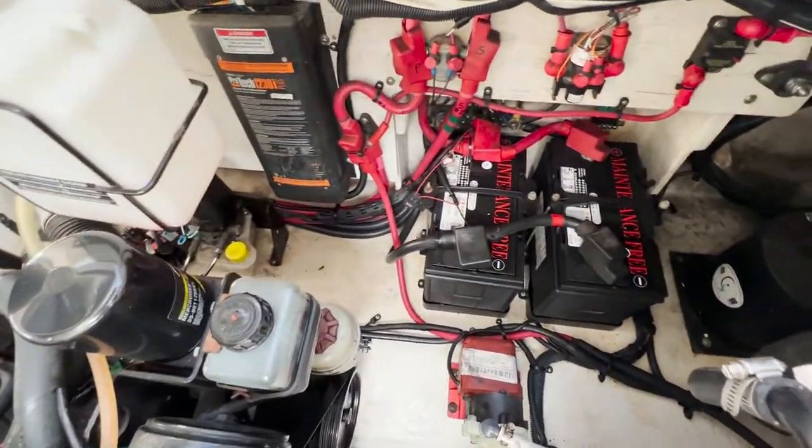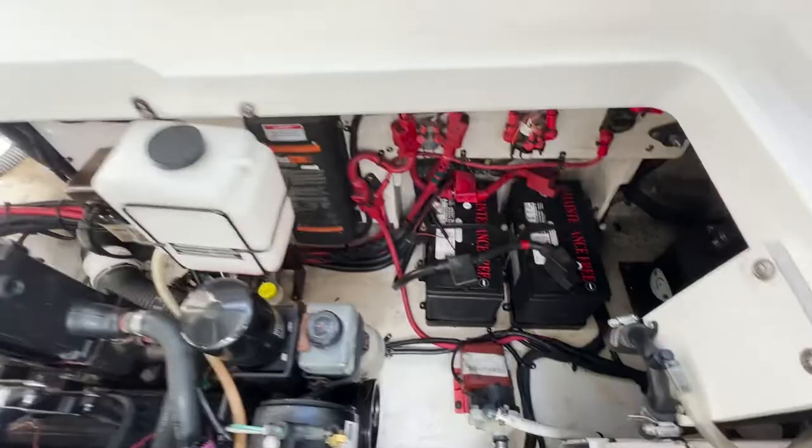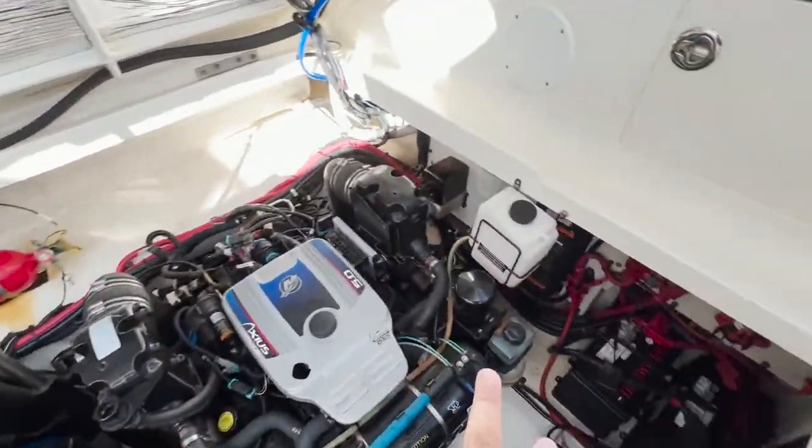And then it's just various electronics. Sorry if you hear that radio in the background. Two more batteries over here. This boat has four batteries, two over here and two here.